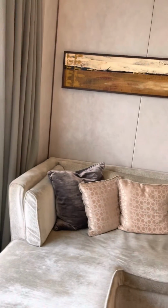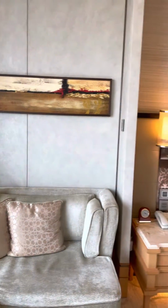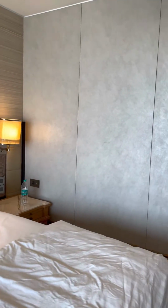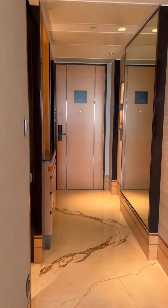This is the place where you can just relax for a little while. And the bed big enough for 3 people. It's done up very well, very aesthetically.